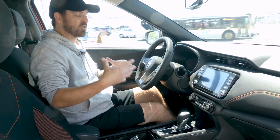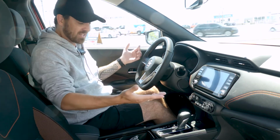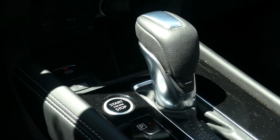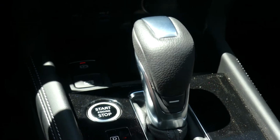All right, so let's talk about the interior, the infotainment, the button control, how things are laid out. First, let's get it started here. The push button is right beside the shifter. It's a great spot for it. I don't always like it up on the dash. I think it's quite convenient here.